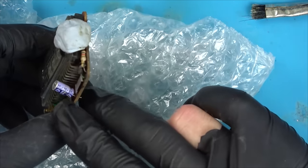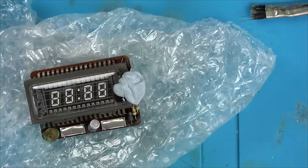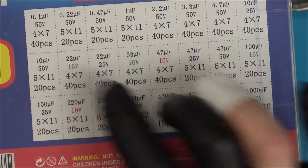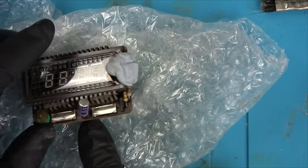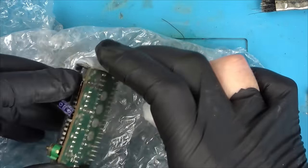I'm also going to see if I've got one of these caps as well. 22 microfarad, 10 volts. Right, I haven't got a 10 volt one, but I've got a 22 microfarad, 16 volts. So I'm going to pop one of those in. It's fine to go a little bit higher on the voltage, but not under. So we've got the negative side at the bottom here. So I'll put that in now, just in case I forget which way around that goes.